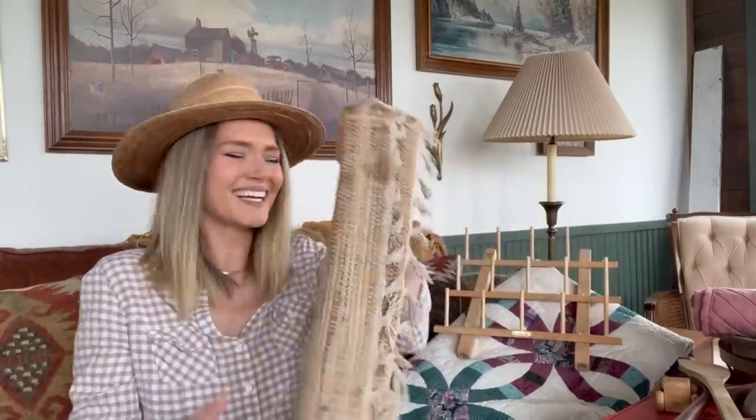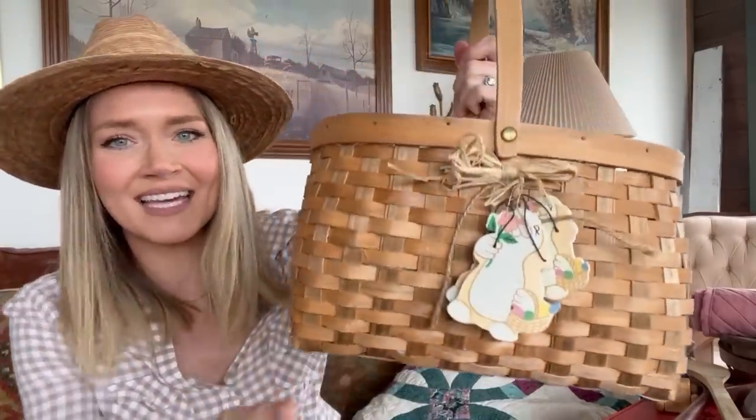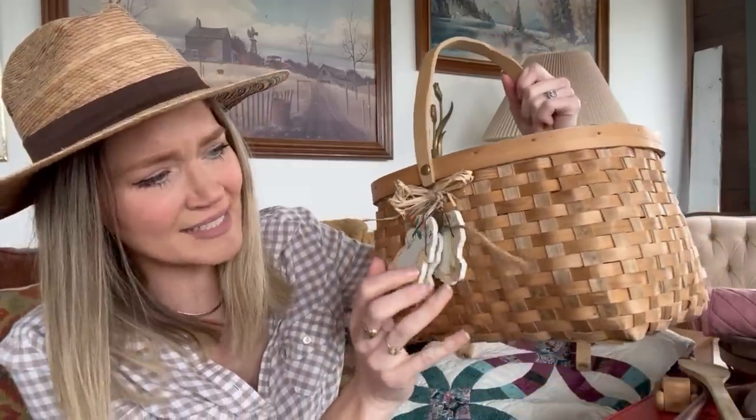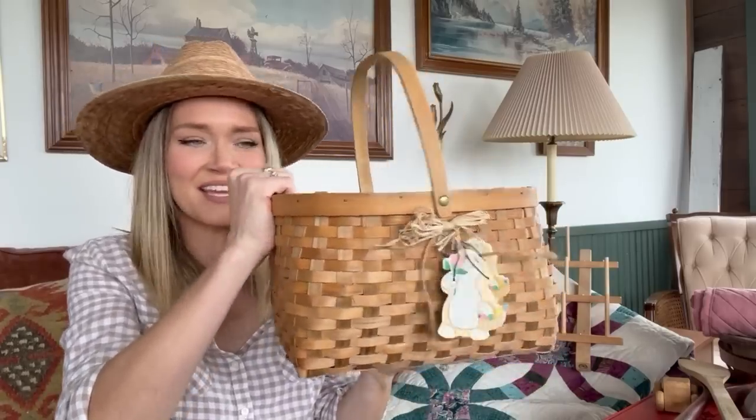I don't know. So at the Goodwill outlet, I did find this little basket. I'm probably going to wind up taking off these, gosh, what are these? Bunnies. But I figured that if you got rid of those, it's a pretty cute little basket. It seems like a good quality basket. I like the shape and everything of it. And then in here, I put a bunch of linens that I found.